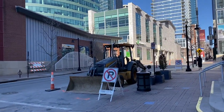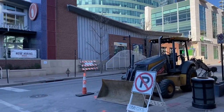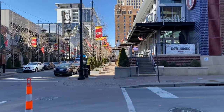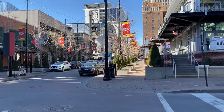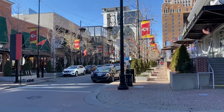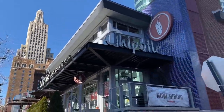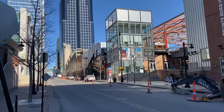So I learned that they had, look at that building over there. Let's go check out that building. I learned that they had a 21-story city hall. I wonder if that's it right there. You're probably gonna have to count the stories. Look at this though.